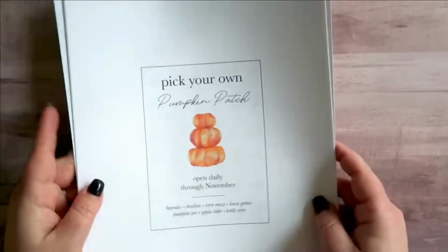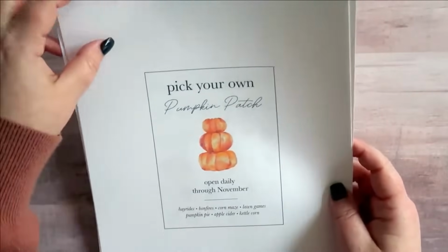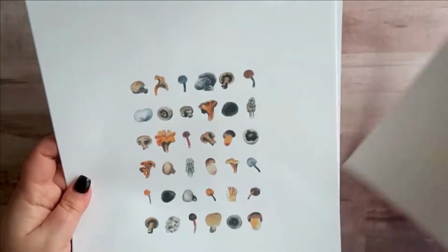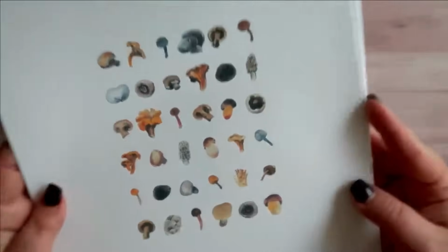So there's the Happy Thanksgiving. This one here says pick your own pumpkin patch. Love this, open daily through November. I actually think I'm gonna put this out in my house for decoration for the entire month. I love this one here with the mushrooms. It's got all these beautiful watercolor mushrooms.